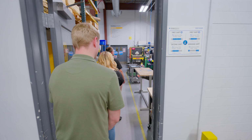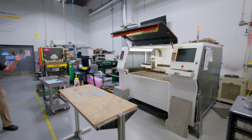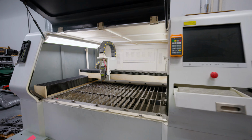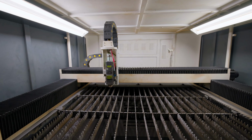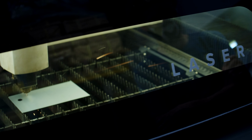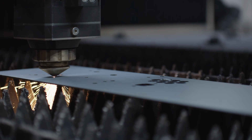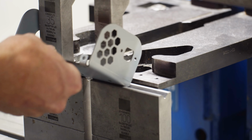Next, we'll go into the machine shop. So first off, we have our fiber laser machine. This is our primary workhorse for our sheet metal capabilities. Super cool machine. It's cleaner than water jet and can handle a wide variety of materials. And then we can bend it with our CNC press brake over here. We can make custom enclosures, frames, weldments, and things like that.